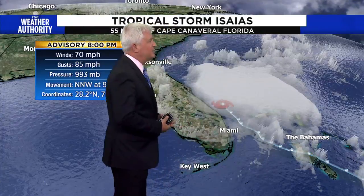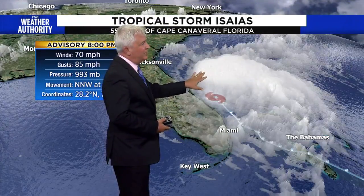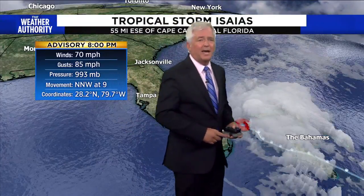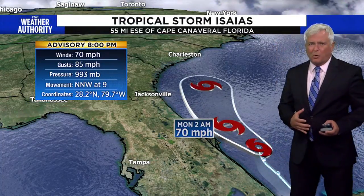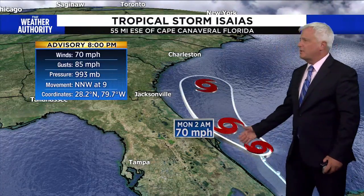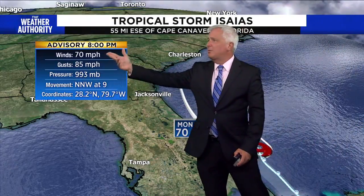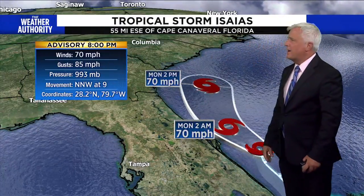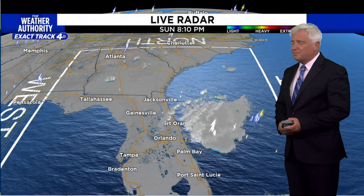Here's how it looks. And again, this is using satellite technology. So this is just as we're out in space looking down, and you can see the development of that very large central dense overcast. We call it the CDO, central dense overcast, and within that, the rains tend to come down very hard, and it's also basically the core driver for hurricanes as well as tropical storms. And this one's right on the verge of becoming a hurricane again. Note the winds here at 8 o'clock, 70 miles an hour. Now, I haven't seen anything new from the hurricane hunters to suggest it's gotten more intense, but that's where we stood earlier.